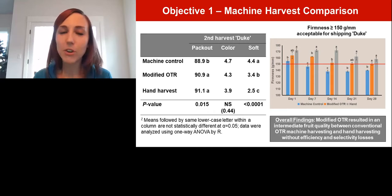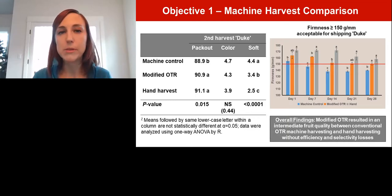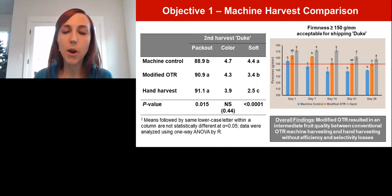So what you're looking at, in the figure on the left, is a table where we're looking at a second pick Duke field and we're looking at pack-out data. You'll see we have the machine harvest control, which is a standard over-the-row machine harvester, and we're comparing it to the modified over-the-row harvester and hand harvest. When it came to pack-out, the modified over-the-row harvester had pack-out that was statistically the same as the hand harvest, and it was better than the machine control.